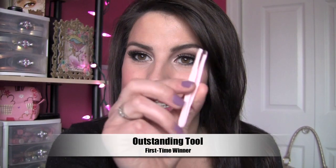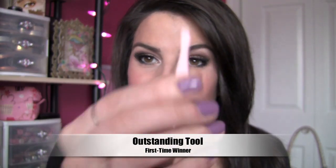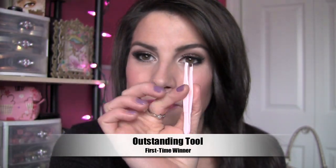For outstanding tool, talk about an underrated, untalked about product from me. I don't think I ever really mention this. I truly use them every single day as I get ready. Tweezerman tweezers. I have this pair here. This is just kind of a classic set of tweezers from Tweezerman. These are light pink. I believe I got them from Sally Beauty Supply, and I'm pretty sure there's some kind of policy where you can send these in to be sharpened for free. Not totally sure. I'm sure somebody can clarify that down in the comments section.